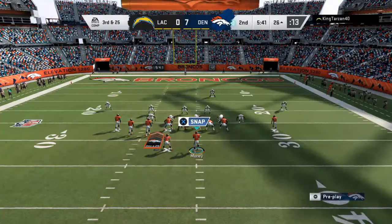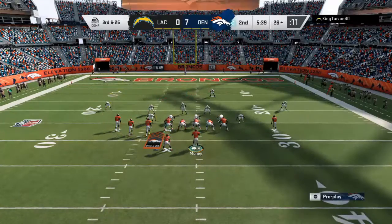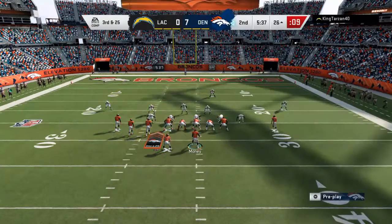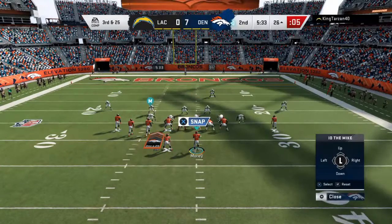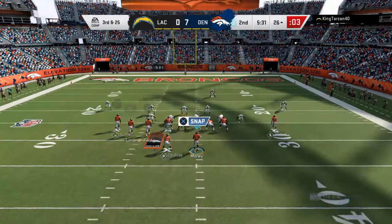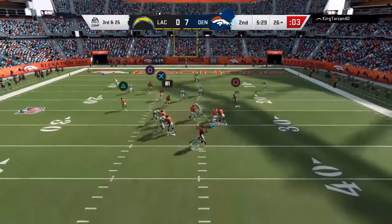56. Mike, 56. Right there. 56. Leo. Watch the twist. Check three. Hard. He'll look to throw.